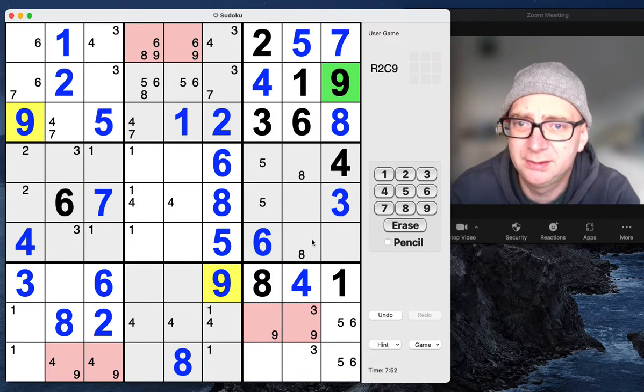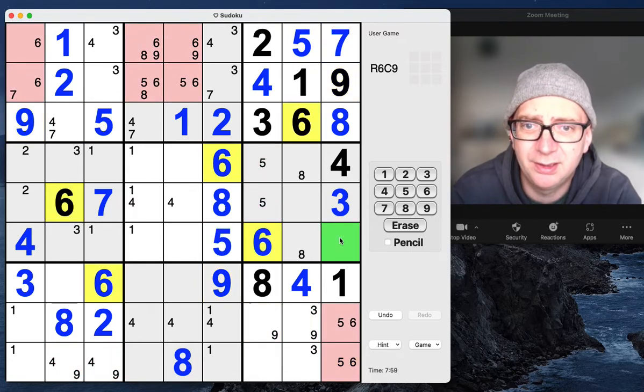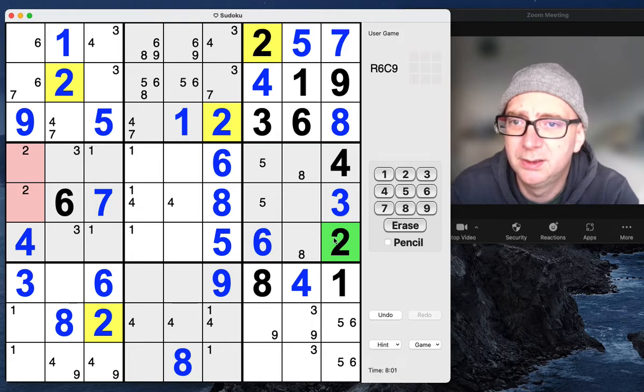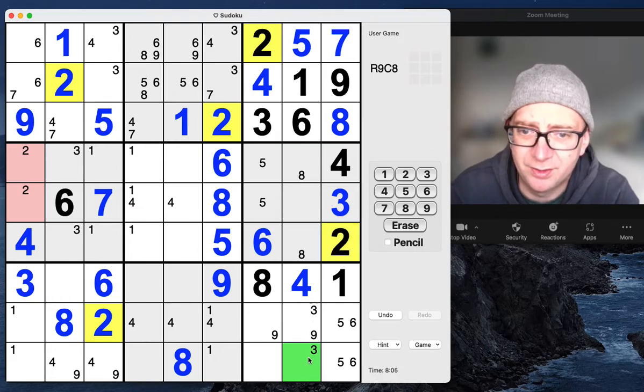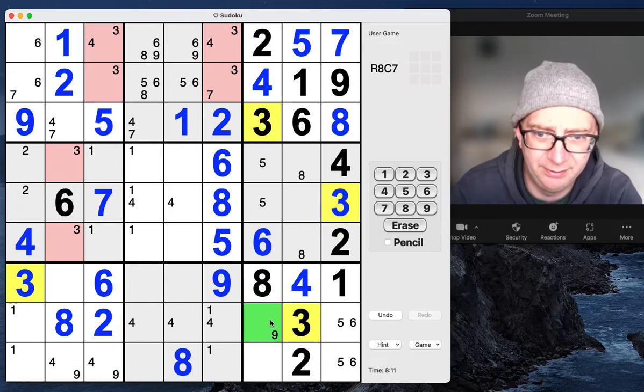If that's a 9, does it help us? No, what could... Oh, but this can't be a 5 or a 6, because 5 and 6 is here. So this last digit is a 2. Excellent. And that means that's a 2, right? Because this 2 points down, this 2 down, this 2 across. So here's a 2. That means that is now a 3. That is now a 9.